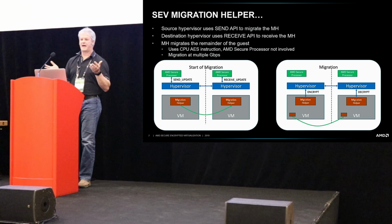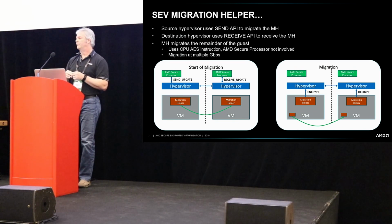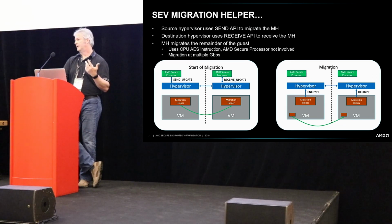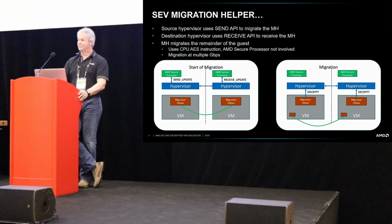And then you now have the migration helper running on both machines, and you would then start calling, instead of the secure processor, the migration helper, which would be doing x86 CPU instructions to migrate the page, right? So we could use AES and do AES-GCM so that you can get the encryption and integrity support. And instead of migrating at megabits a second, we're now able to migrate at gigabits a second.